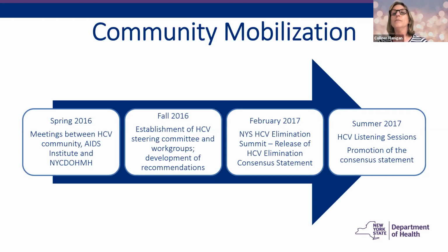In the spring of 2016, there were meetings between the hepatitis C community leaders, the AIDS Institute, and our colleagues at the New York City Department of Health and Mental Hygiene. In the fall of 2016, those community individuals established a hepatitis C steering committee, work groups, and developed a set of recommendations around Hep C elimination.